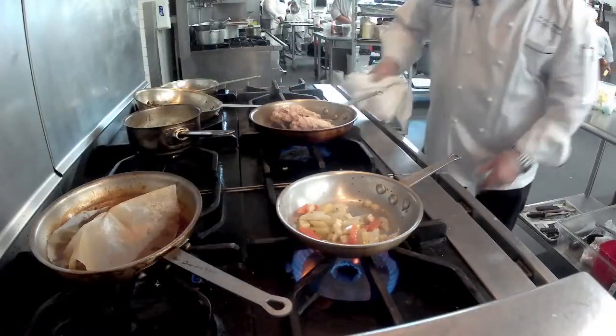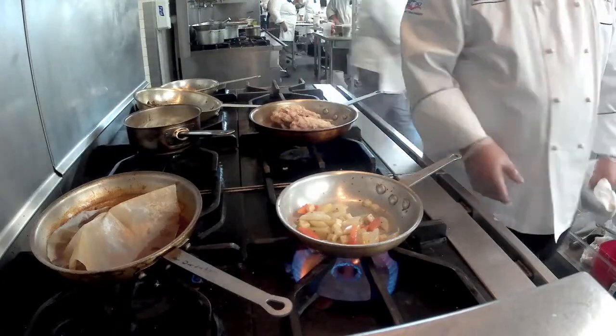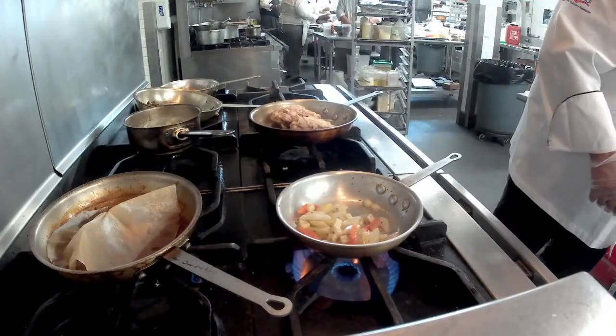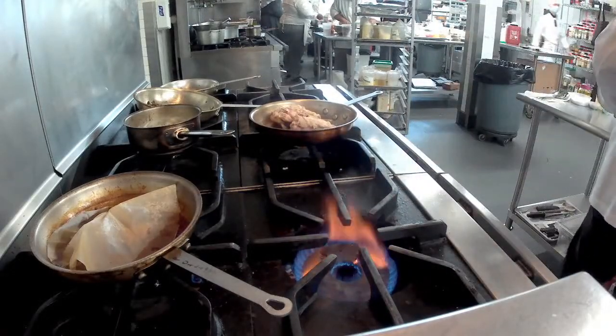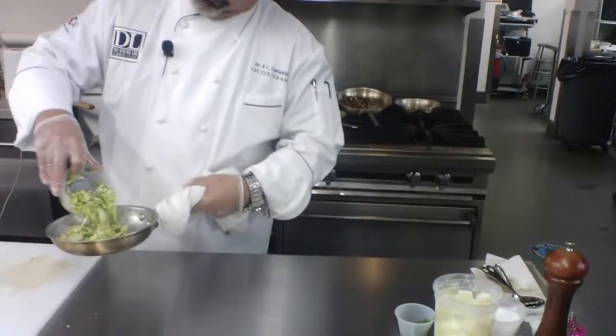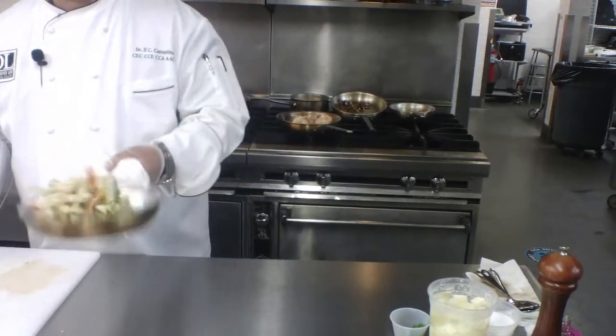That's a good question. Do you sometimes add other types of seasonings to the meat? Sure, what would you like to add? Give me some ideas.